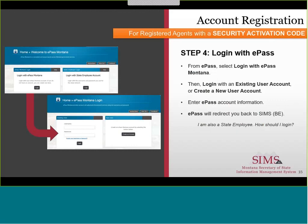Step 4. From the ePass website, if you already have an ePass account to access other Montana State online services, you can log in with that username and password. Otherwise, simply create a new ePass account. After you log in to ePass or create a new ePass account, you will be redirected back to SIMS BE.